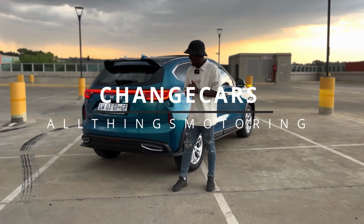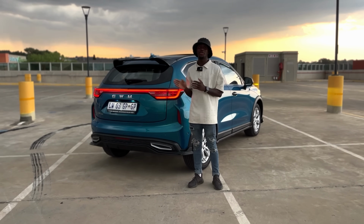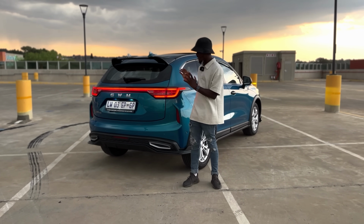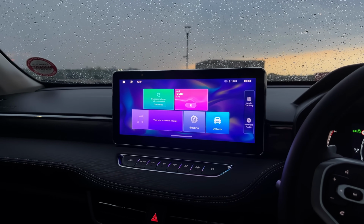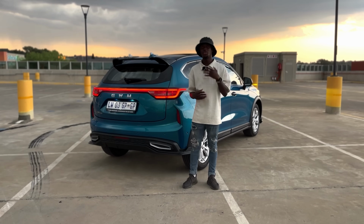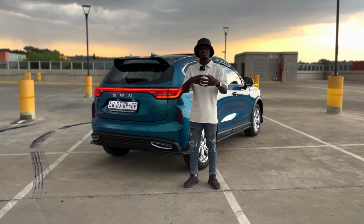Today, you join me in the Haval Jolion Pro. I've been looking forward to this vehicle because there's a bit of changes, and I'm going to take you through the exterior changes this vehicle has gotten, the interior changes, if there are any interior changes. I'm going to speak about the overall drive of the vehicle and whether you should still consider a Haval to buy, considering how many new vehicles are in the market.